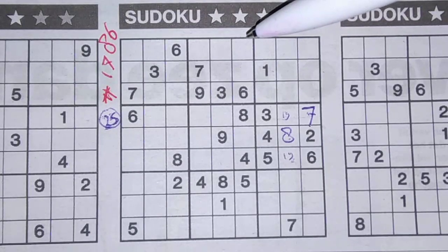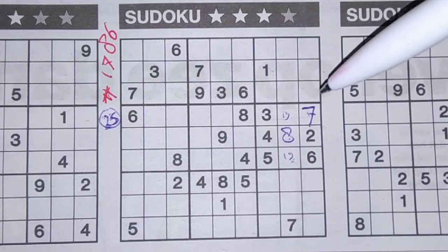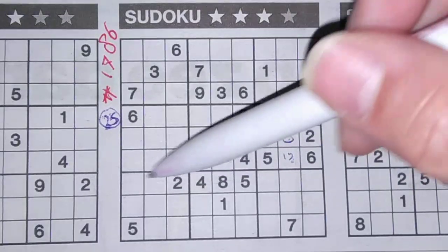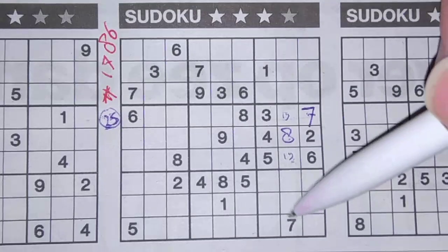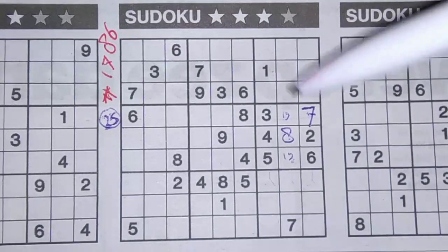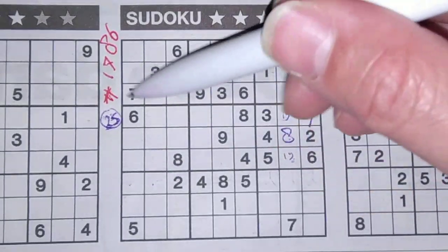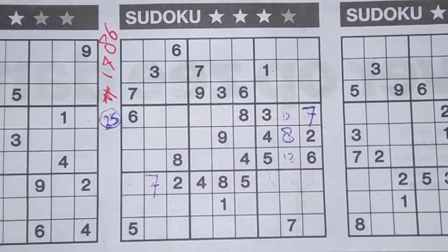And now, how about in this row, 5 missing numbers. One of the missing numbers is 7. We see 7 in this big square, so no 7s in these 3 boxes. So the 7 could be here or there. We see 7 here, no 7 there. 7 should be there.